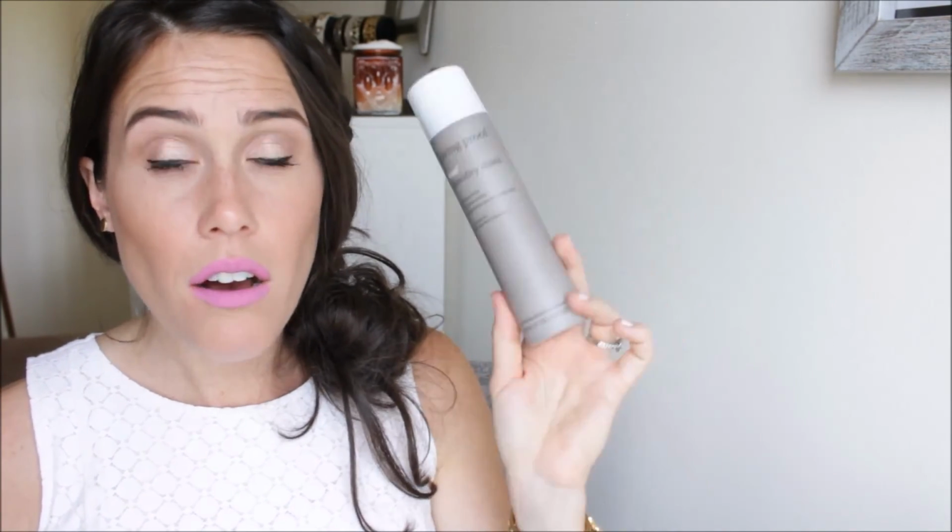The other product, I'm like obsessed with this stuff, and if I ever run out of this, this is going to be one of those staple products. Like, I will never be out of this product. It is the Living Proof No Frizz Humidity Shield. Finally a product that actually can understand my hair.